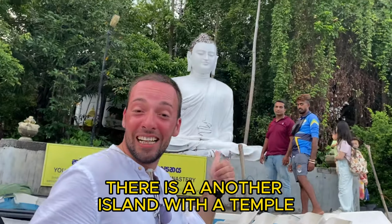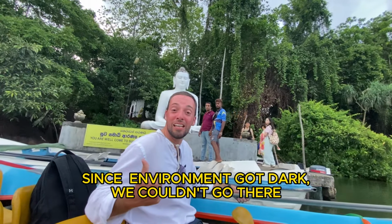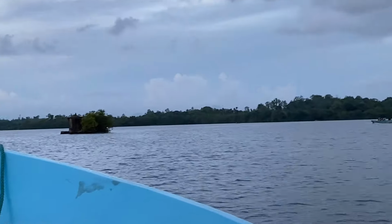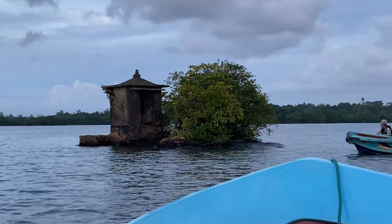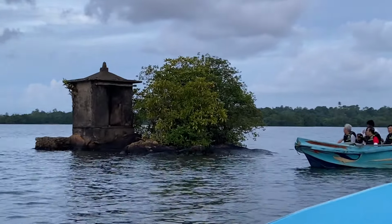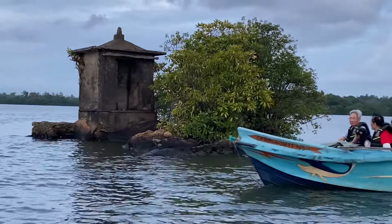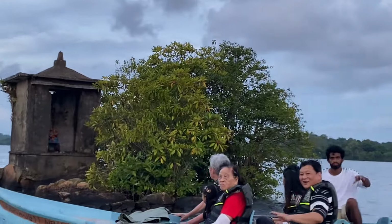The statue of Buddha. Is this the Buddha island? Is this the island with the temple of Buddha? So this is the smallest island here. As you can see, there is only one building, and I think it's a Kovil or something like this.